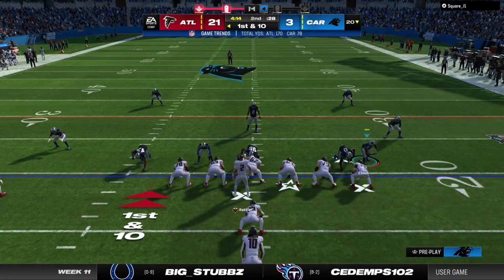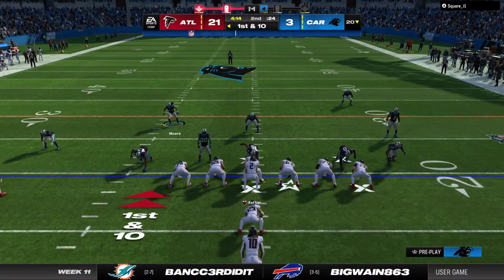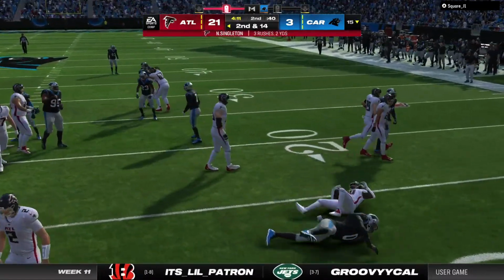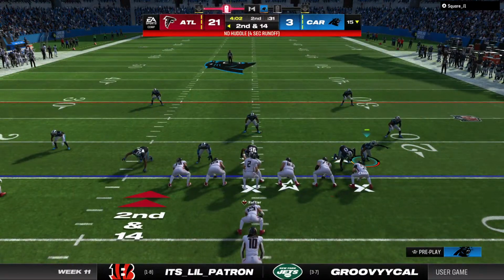About to begin their next drive, the Falcons offense at the line. Right now, everything they touch turns to gold. This is their 4th possession, touchdowns on their first 3 possessions. I mean, this defense, they can't seem to stop them. It's like they're on skates.